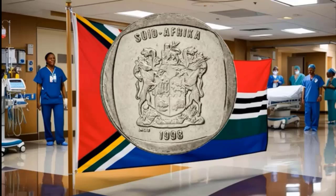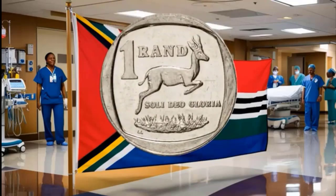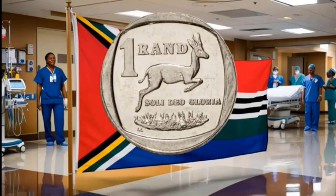The 1998 1 Rand coin sits at a crossroads of modern history and traditional collecting. It is old enough to be tied to a meaningful period, yet recent enough that many people assume it cannot possibly be valuable. That assumption is exactly what allows rare examples to slip through unnoticed. They sit in drawers, boxes, and old collections, waiting for the right eyes to recognize them.